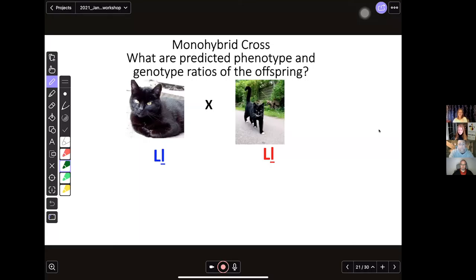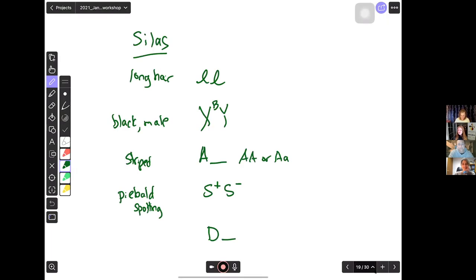Yes, thank you. L would be length though, right? That's why you chose L, because length is the trait and the two options are short and long. So yeah. Is that why you chose L? That is why I chose L.